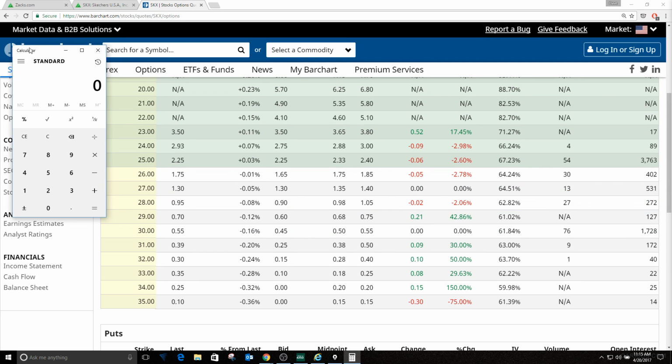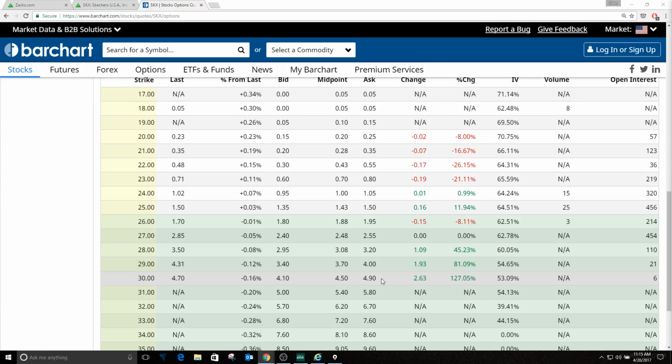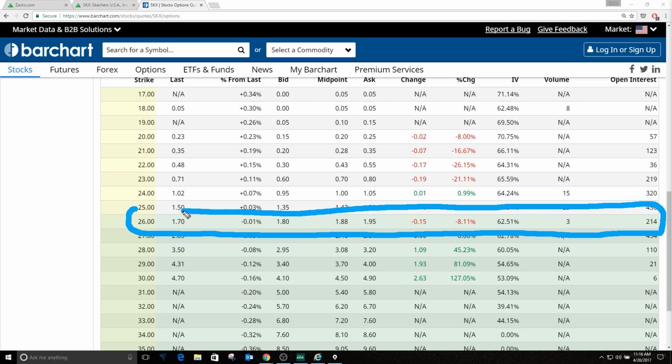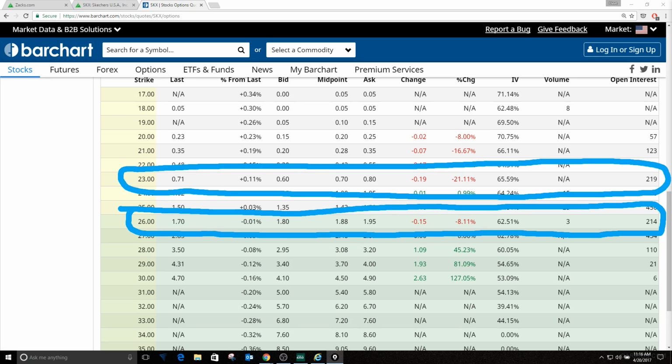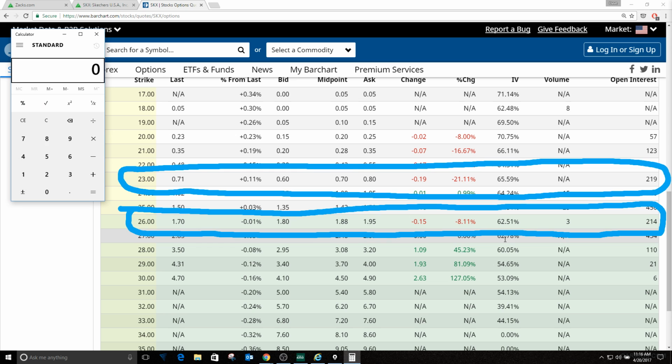Now let's look at the bearish side. And again, guys, I'm going to go back to the front month, so don't you worry. But right now, for this side, I'm going to do it this way. Okay, so now the 26 and the 23. Those are the two levels I want to target. The $26 put is going to cost me $188 if I go long the $26 put, and simultaneously go short the $23 put, you're going to get 70 cents of that back. So I've got $118 at risk here. Now again, the difference in the strike prices is $3, minus that $118, so you can make $182 on $118, or 150%.